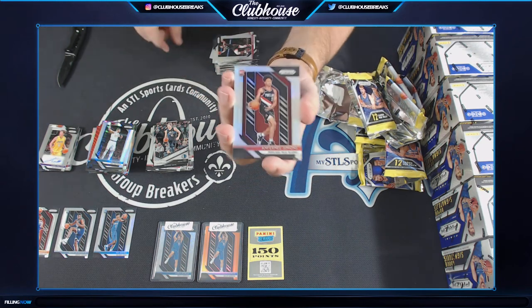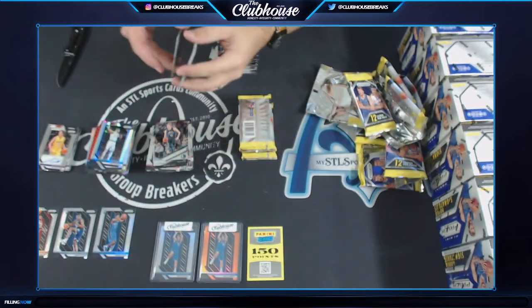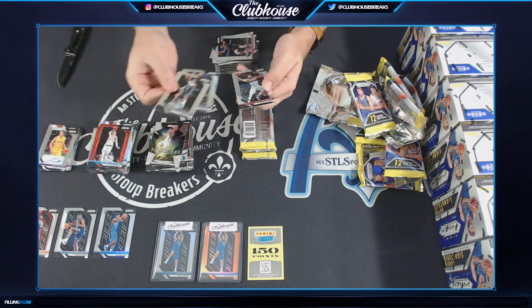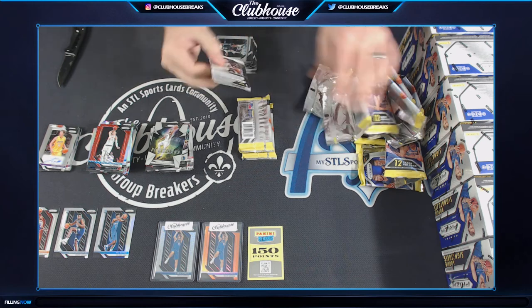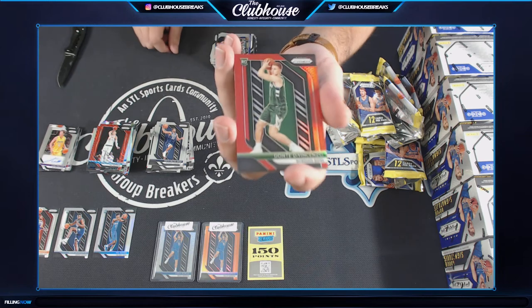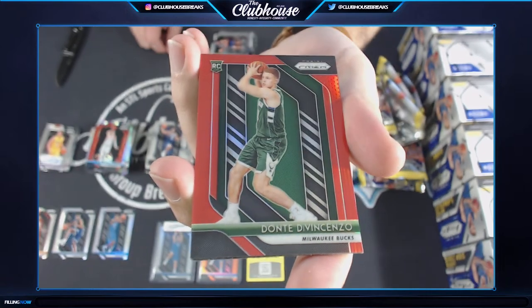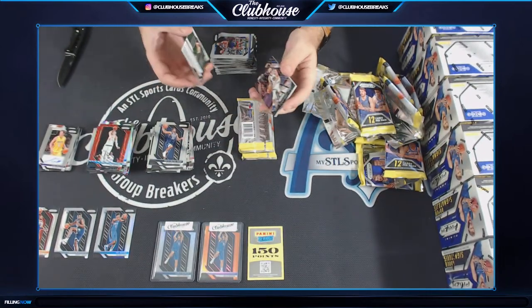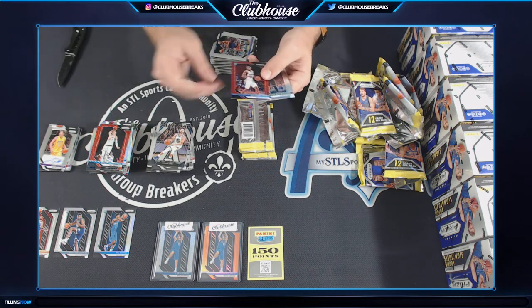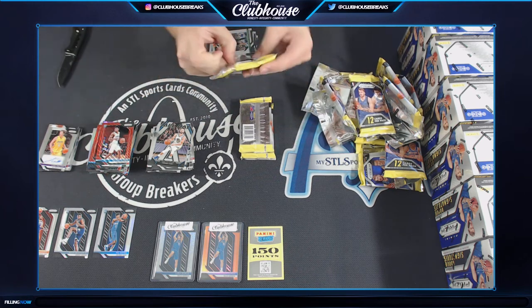Nice one. Anthony Simons for Portland. Silver rookie. Anthony Simons for the Portland Trailblazers. Porzingis for the Knicks, Red Wave. DiVincenzo Red for the Bucks. Winholes. Nice one. Donte DiVincenzo, number to 299. Allonzo Trier for the Knicks. Red Wave. This is box six, guys.